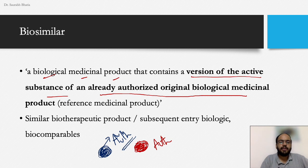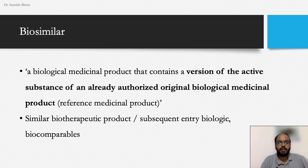Now remember that in the authorization for biosimilars, you don't have to do studies to prove that it is efficacious. That study, the efficacy study, has already been done for the original molecule. I just have to show you that my molecule is nearly the same or exactly the same as your original molecule, and I need not test it on patients. All I have to prove is that it is clinically as efficacious as your molecule. Okay. So biosimilars are also known as similar biotherapeutic products, subsequent entry biologics or biocomparables. Okay.